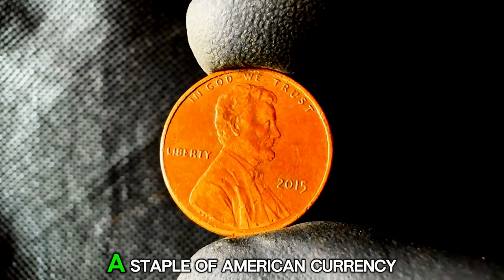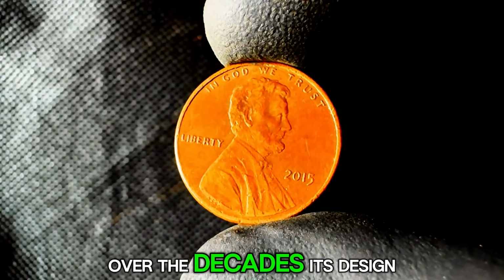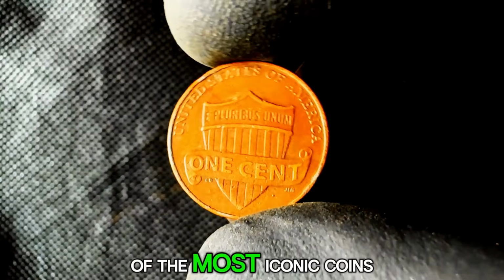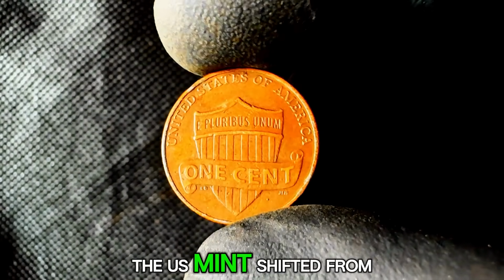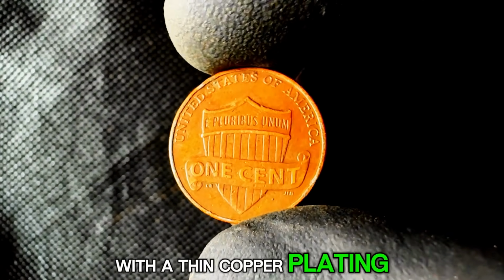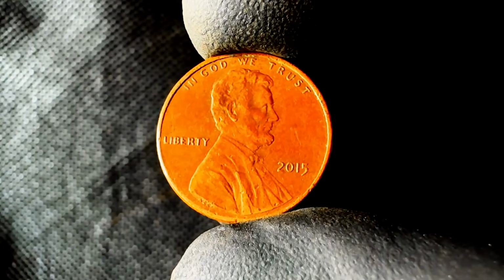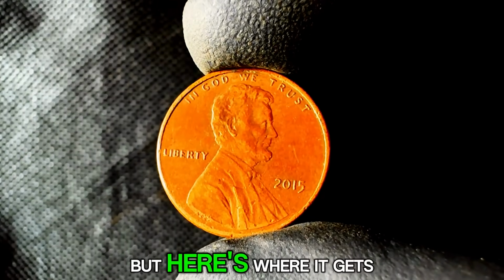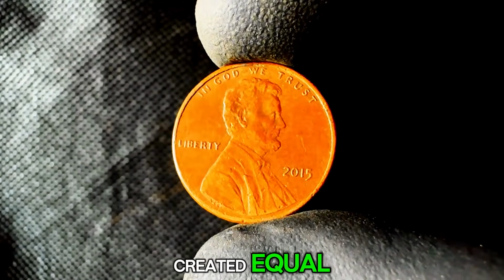The Lincoln cent has been a staple of American currency since 1909. Over the decades, its design, composition, and purpose have evolved, but it has remained one of the most iconic coins in circulation. In 1982, the U.S. Mint shifted from a primarily copper composition to a cheaper zinc core with a thin copper plating, due to rising metal costs. Since then, all modern pennies, including those from 2015, have followed this zinc-based formula, but here's where it gets fascinating. Not all 2015 pennies are created equal.